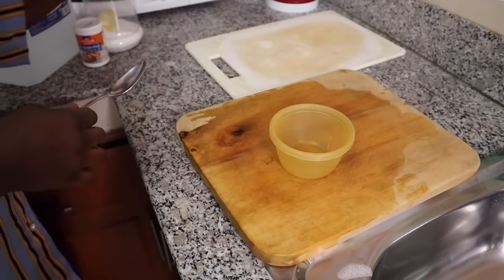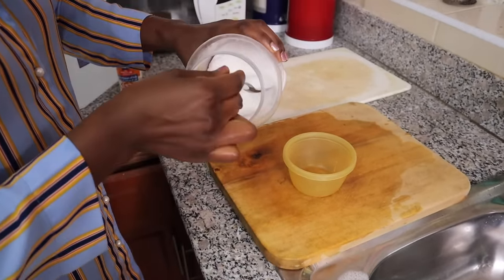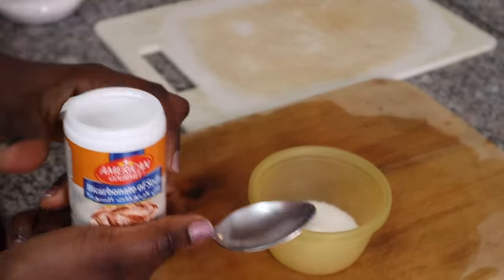After cleaning the lunchtime dishes, let us start with these smelly areas, for lack of a better word. So the first thing will be the chopping boards. Now, if you have a wooden chopping board, you have got to take time to clean it.